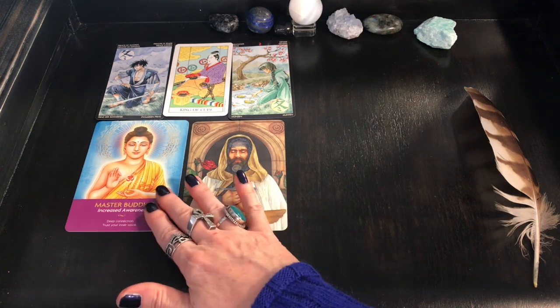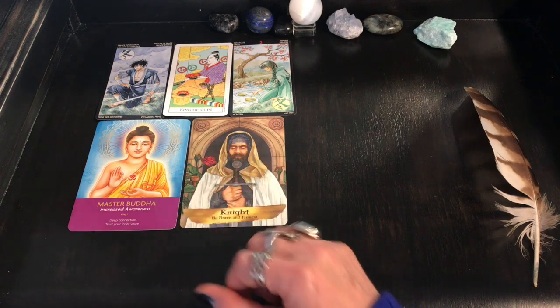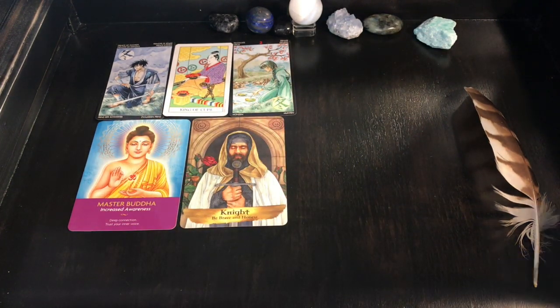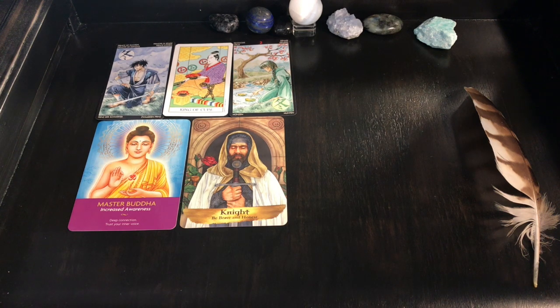Some of you might actually be Buddhists or study Buddhism. You might want to read into it a little bit, because maybe it will actually help you on your path. So for the Night, which trips me out because I have never pulled this card ever, this is going to be kind of fun to read. I love it when I pull new things.